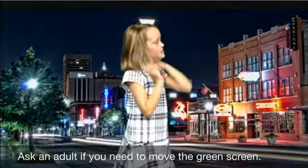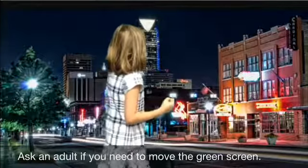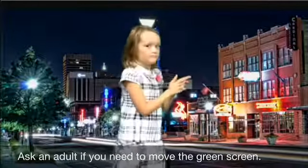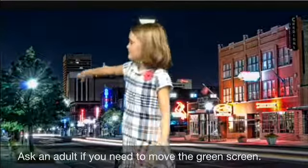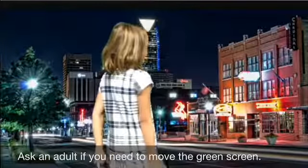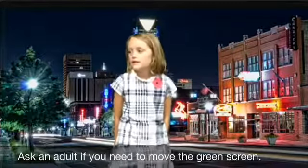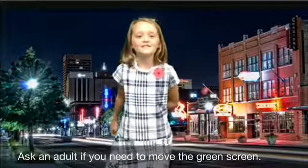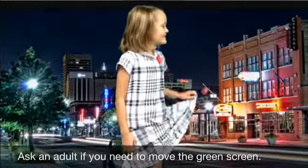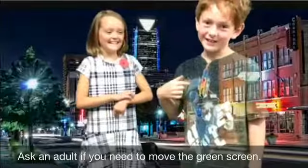And you should also not take a green screen video when the green screen is wrinkled. You don't want a bumpy picture, do we? Nope. And this is awesome. And also, do not wear green.